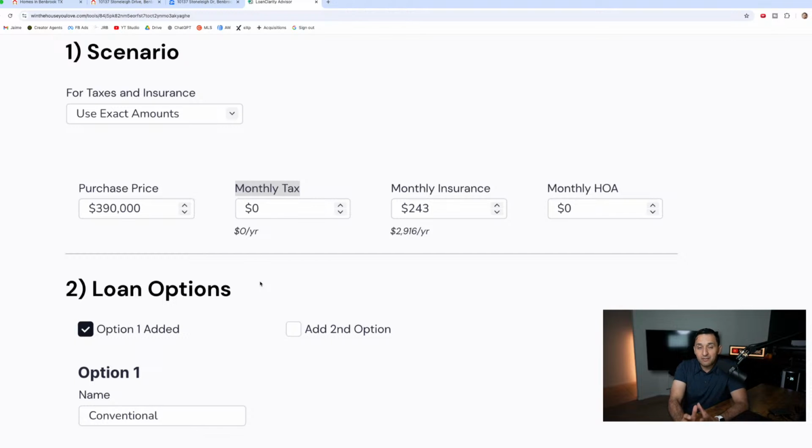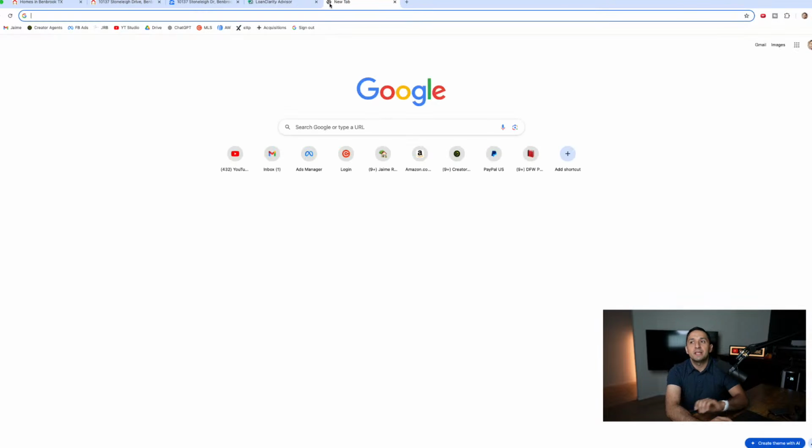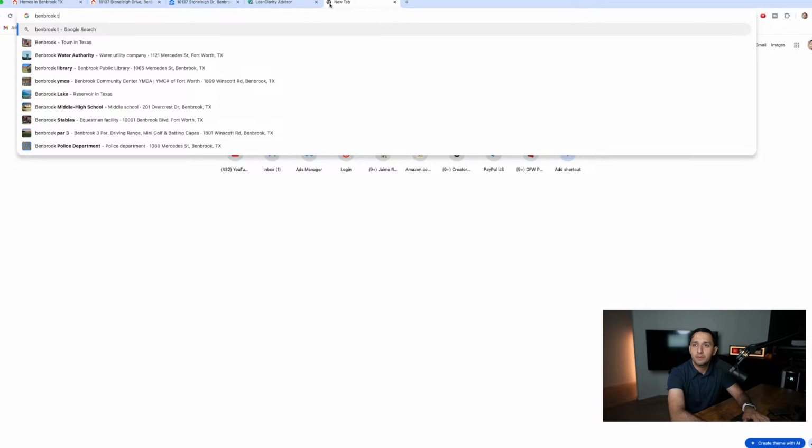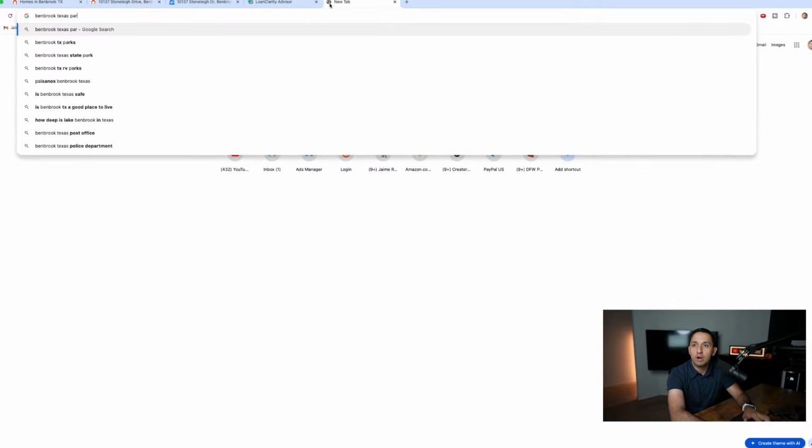So those are the 5 numbers that could potentially be at play as you're calculating your property taxes. With that understanding in mind, we're going to go to Benbrook, Texas, and find the actual property tax rate.